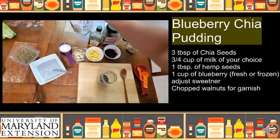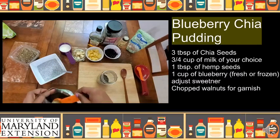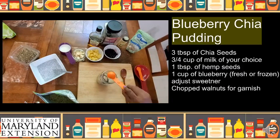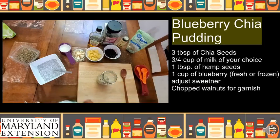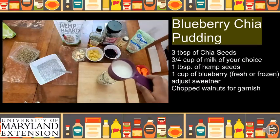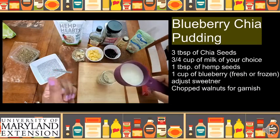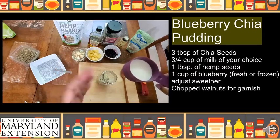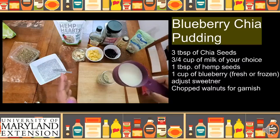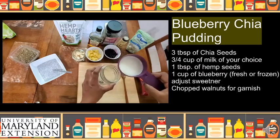The other thing I'm going to add to it is hemp hearts. Hemp hearts are also very good in giving you protein and a good healthy fat. So this is about a tablespoon. And now I'm going to add about 3/4 of a cup of milk. You can choose any kind of milk you like, whether it's a nut-based milk like almond milk, or coconut milk. Coconut milk tends to be higher in saturated fats, so just an FYI. But try to use reduced fat milk if possible. So I'm adding that right here.